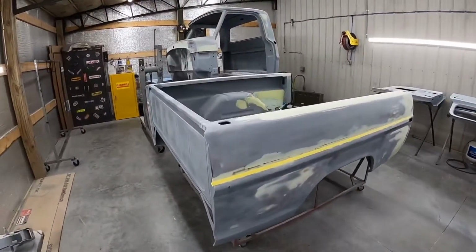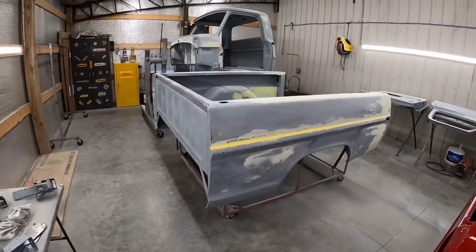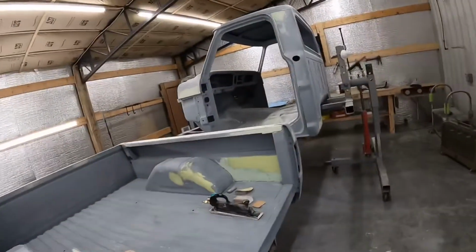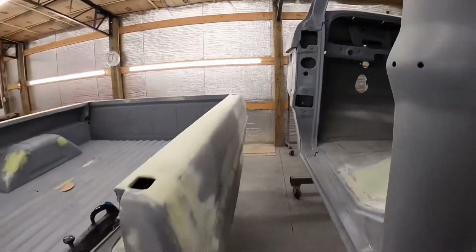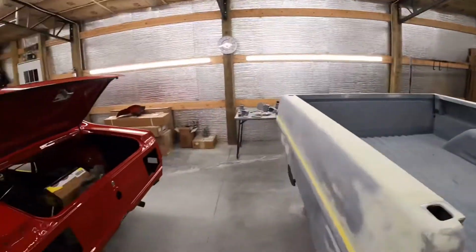This is a '72 F100. Really cool. The owner has let us do a lot of neat stuff to it, kind of make it how we would like it. We welded the seams up in the bed, getting those bodyworked right now. Here's the doors, the cab. We actually had to do a lot of rust repair to this thing, both in the cab and on the bed. Now we're just trying to get it bodyworked and slicked up and ready to get some high build on it and do some block sanding.